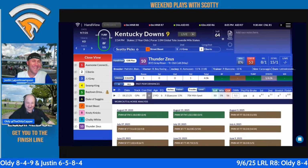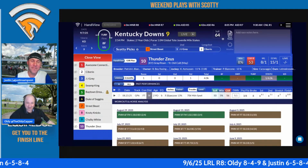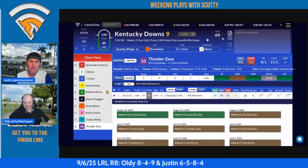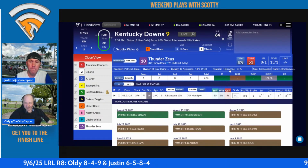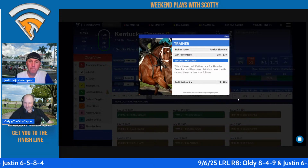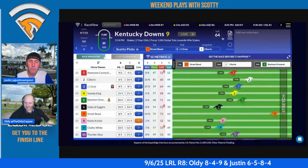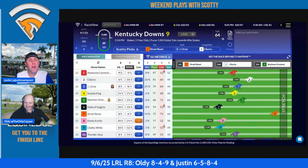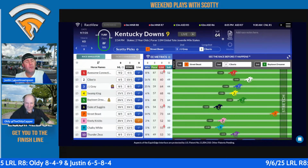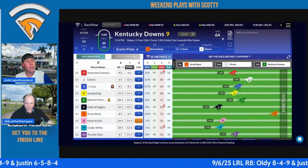And the trainer, so this is what's interesting. He's 21% with first-time starters. He's 18% with second-time starters. And then his horses must never win after that, because he's 13% overall. The one thing with him, my perspective, is that he really knows how to get young horses ready.